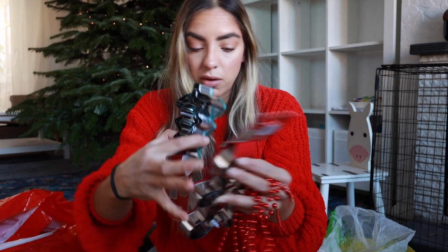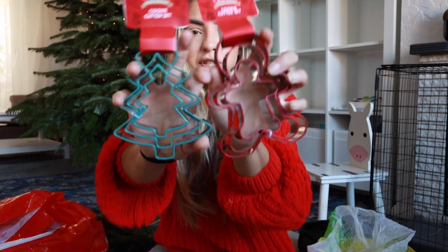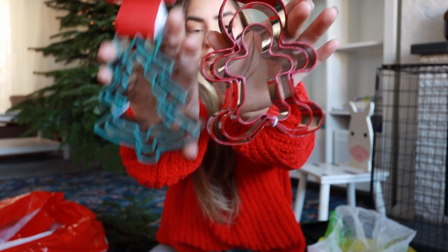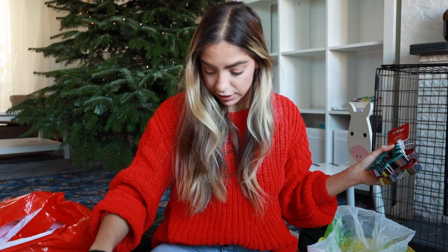These are the cookie cutters that I got. So they've got silicone. Oh, more. I got stuck in strings. They've got silicone on the top, and I got these from Home Bargains, and they were like 75p or something each. We got different shapes, trees and some gingerbread men, so I can pop those with my other cookie cutters wherever I just put those.